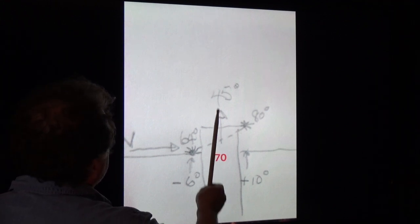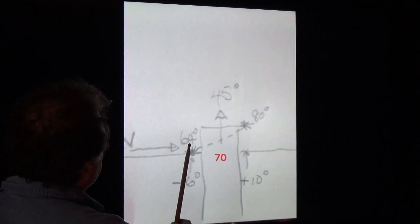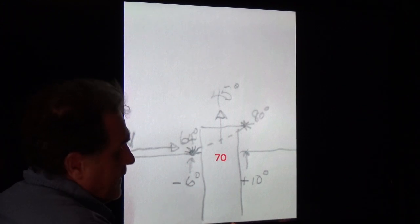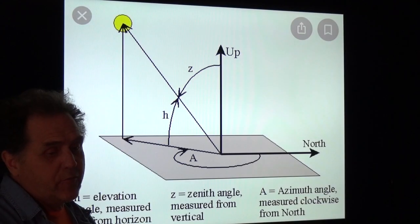All right, here's the 70 degrees. Here's the 64 that we're talking about. Those little lines are actually pointing right at the 64 degrees, which is the summer solstice sunrise.